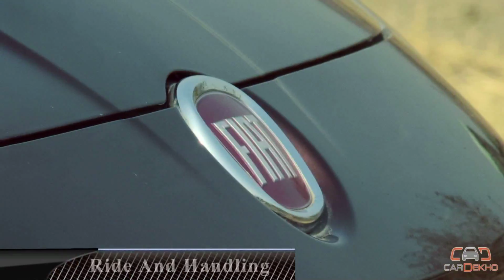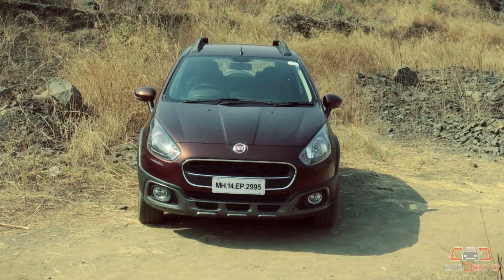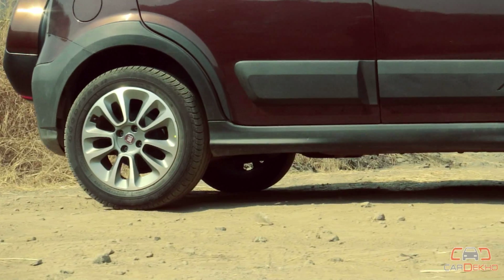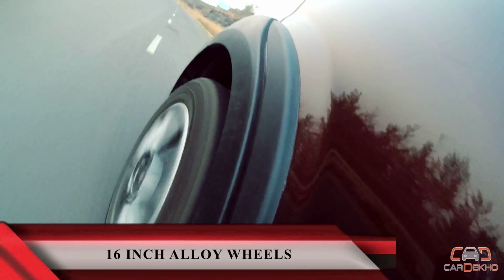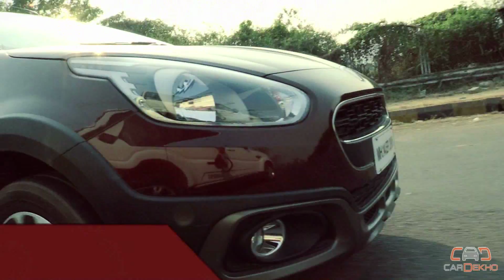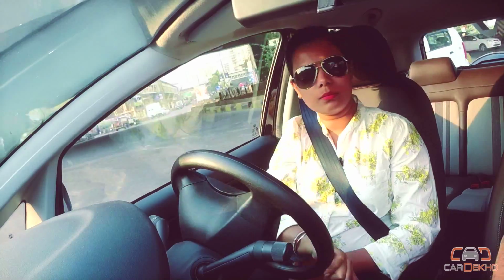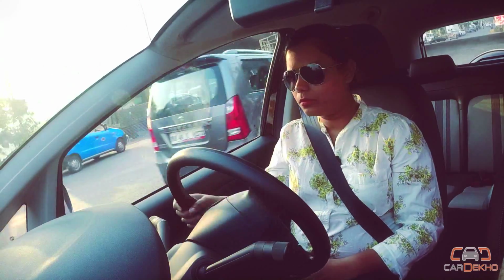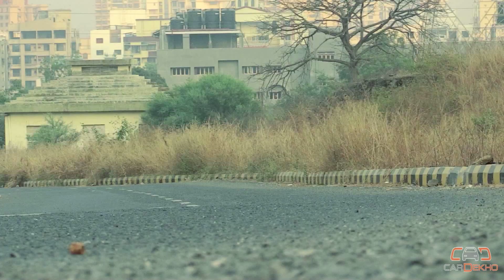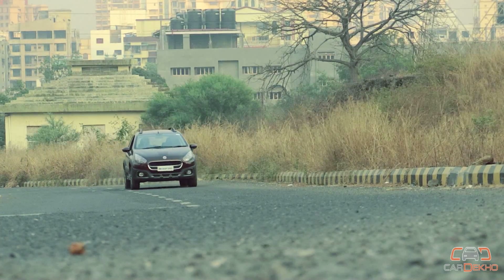This is one department where Fiat has excelled like none other. With the Avventura, Fiat has made sure that the changes are more than skin deep. Increased ground clearance at 205 mm and those large 16-inch wheels are ready to take on whatever potholes our roads throw at it. Adding to it, the excellent suspension setup means the Avventura simply glides over bad patches. Steering feels slightly heavier in the diesel, but both offer plenty of feel and are quite well weighted. We can safely claim that the Avventura is the benchmark when it comes to the combination of ride and handling.